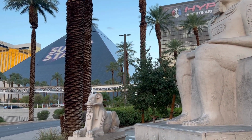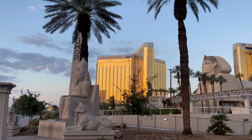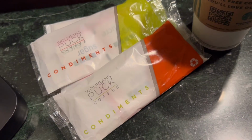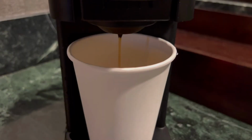My final thoughts on the Luxor before we go to breakfast. I'm still trying to figure out where we're going. Just gonna go walk by the places and kind of wing it. I liked it. I didn't love it. If I got comp rooms, I would definitely stay there again, but it wasn't my favorite place to stay in all of Las Vegas. I'm gonna save myself about $7 and make coffee in my room.